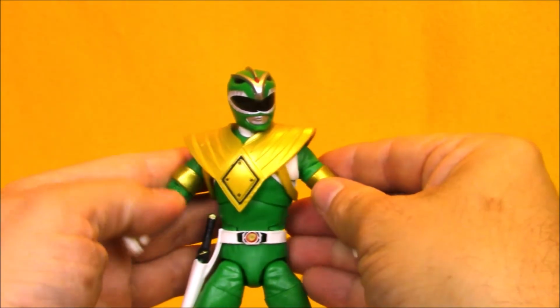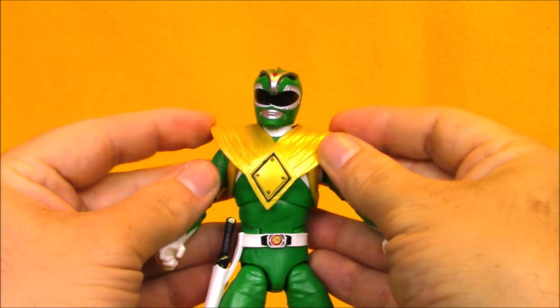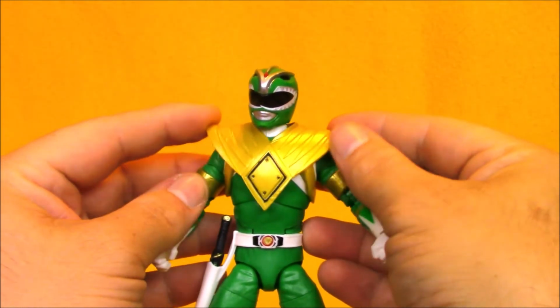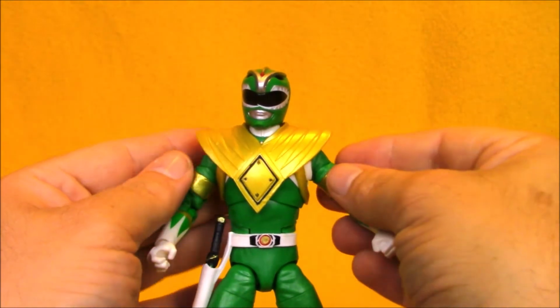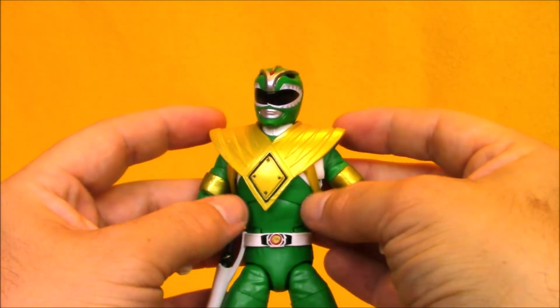Alright, so, Green Ranger with his special helmet. The chest armor looks really good. It's not gold, it's a slightly mustardy gold, but I like how it's a separate piece, so it can move around a little bit, which helps with articulation, things like that. And obviously, this chest harness goes on a Red Ranger, the Armored Red Ranger, which they released as a Comic-Con exclusive that I'm dying to get a hold of.